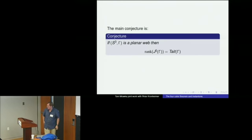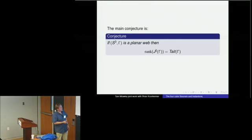Okay, so the main conjecture is that the rank of this invariant, remember we have the rank of J sharp of gamma, is actually equal, if I have a planar web, to the number of Tate colorings. Does a planar graph always minimize the minimum? Take an abstract graph and look at all its embeddings. Yeah, we don't know. That's a reasonable thing to believe, and I don't know if that's hard to prove. We haven't actually thought about trying to prove it.